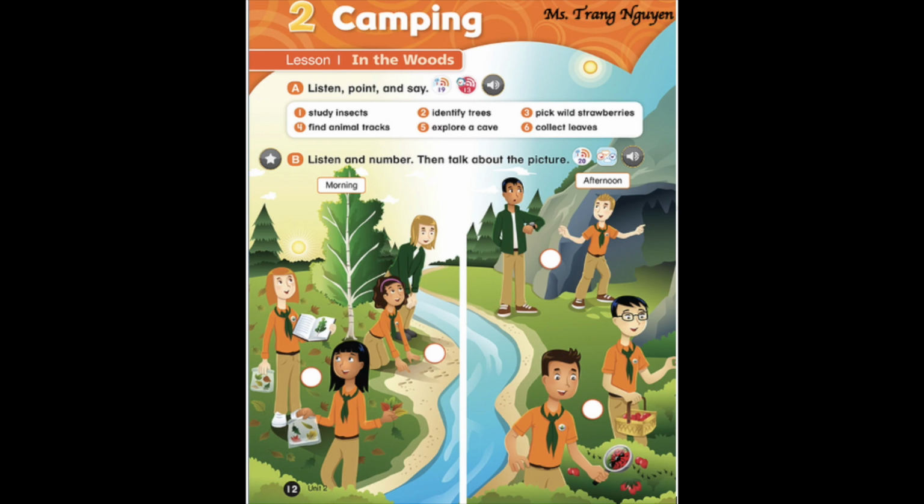Will you help me pick wild strawberries, Jay? Sorry, I'm studying insects. There are insects on these strawberries. You can study them. You're right. Those are black ants. See, they have 6 legs. They like strawberries a lot. I like strawberries a lot, too.